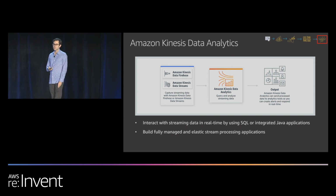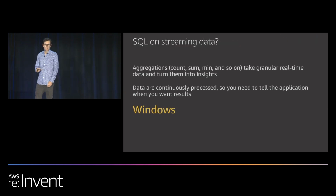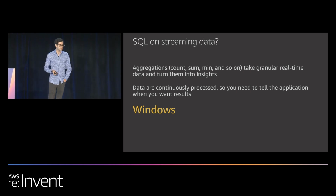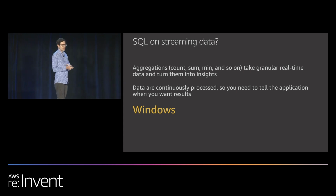And the way it does this is either through SQL or an Apache Flink application written in Java. So if you already have Flink-based applications, you can just upload them to Data Analytics. But for SQL applications, we have something called windows. And windows are used in the Java world too. Windows are effectively what allow you to calculate the sums, the mins, the maxes, and so on, the aggregates that you care about. It's the window of time and the window of data you're looking at.